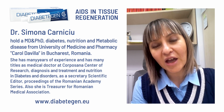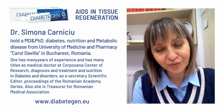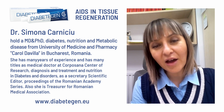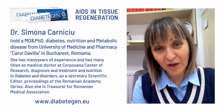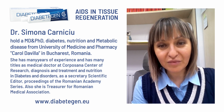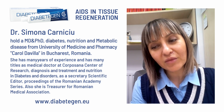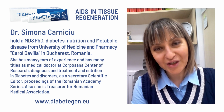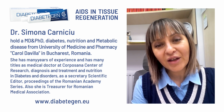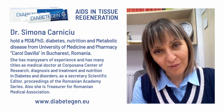In these terms, Diabetogen is one of the options that I use all the time when it comes to wound healing. So regardless if it is a patient with type 2 diabetes that has an ulcer, or some burns, or scars after surgery, I'm always reaching for Diabetogen because it's a very good product. My results were always good, as I told you before, and I'm very content that there are no adverse reactions and the patient is very happy.